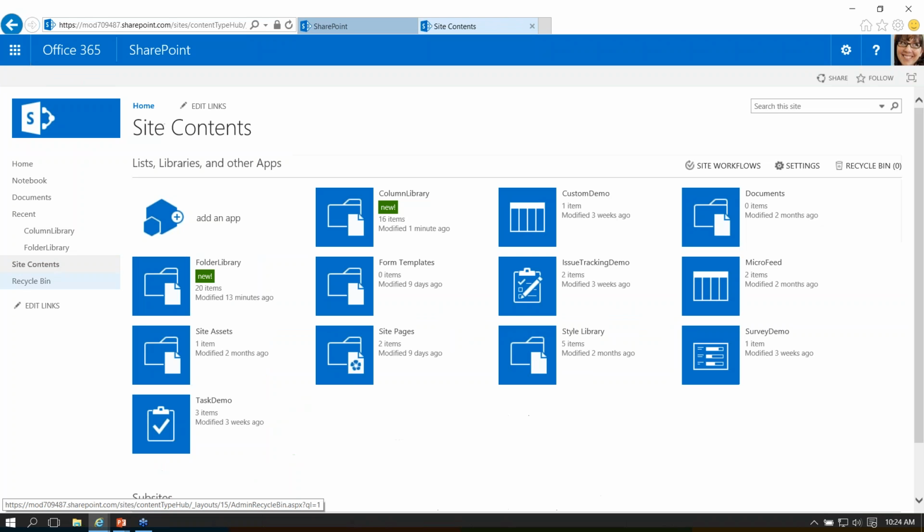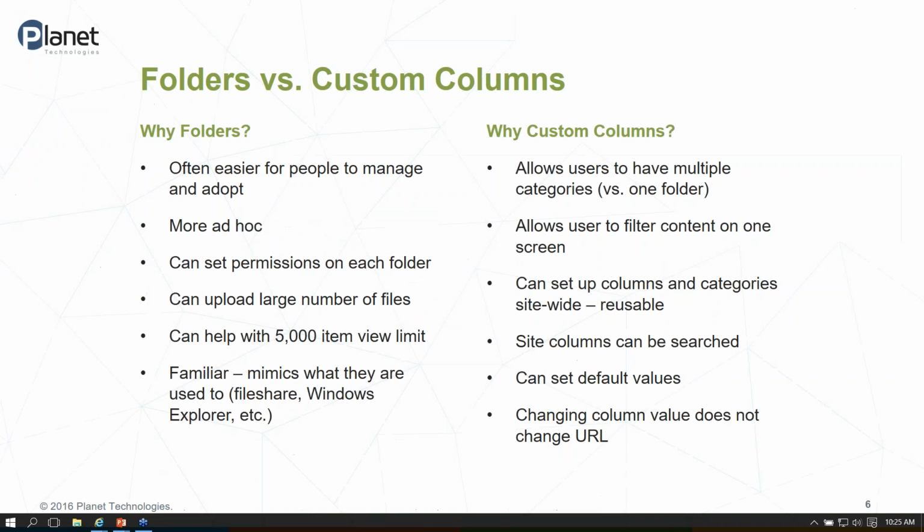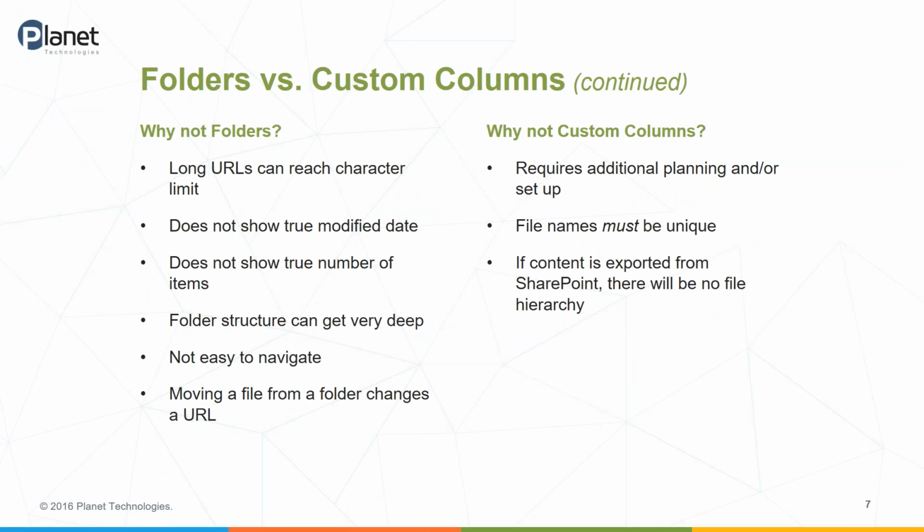And I'll show you really quickly on the site contents. So again, we know in our folder library we have 5 folders. There's actually 15 documents. In our column library, we know for sure that we have 16 items, those 16 documents that I uploaded. So again, it's something that can be really, really powerful, even though it takes a little bit of time to plan.